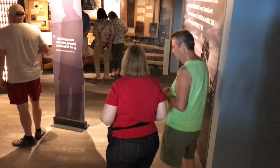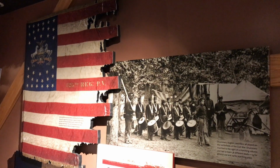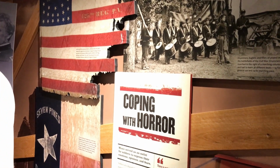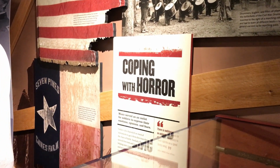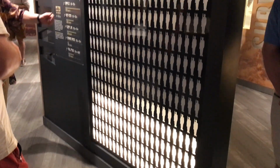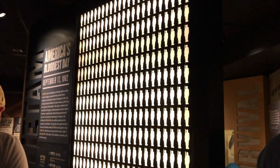Right off the bat, I must commend the new layout of the exhibits. While I wish for some more artifacts to be displayed, the museum flows well even with the large crowds on hand the day we visited. Interaction is emphasized, such as this light board breaking down the casualties to iconic locations on the battlefield.